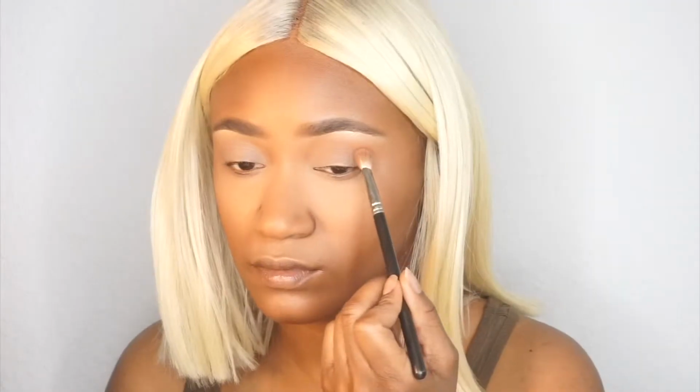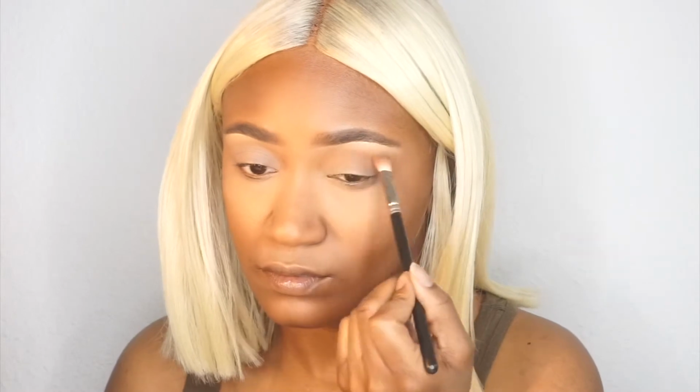Per usual, I'm using my MAC Paint Pot in Layin' Low just to prime and even out my eyelids before I start working on my eyeshadow. Using that same ColourPop bronzer, I'm just going to take a MAC 217 blending brush and start buffing that into my crease.